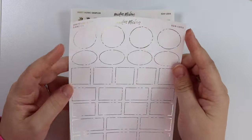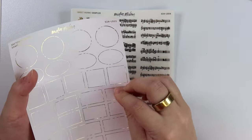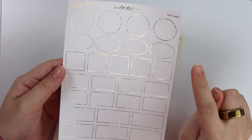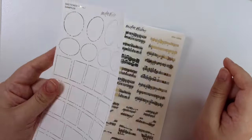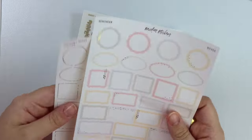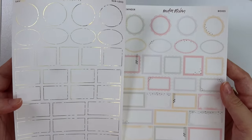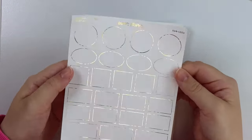Another item that is now going to be permanently in the shop is the sketched box sampler. The number of requests that I got for these to be put in the shop after they were in the Advent is actually crazy. So they're available now. If you didn't see this before, I can explain now. It's literally like if you take our boxes page, which I'll just take one here for one of these kits. You see this boxes page and how it has the circles and the ovals, the squares, the midi boxes, the third boxes, and the quarter boxes. So it's like that, just in sketch form. I feel like it's a really good complement to each other if you just want some simple boxes. So that is the sketch box sampler.